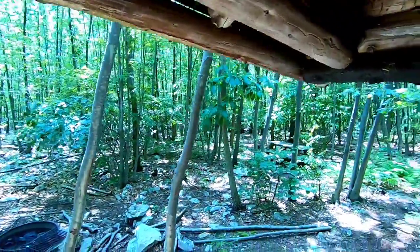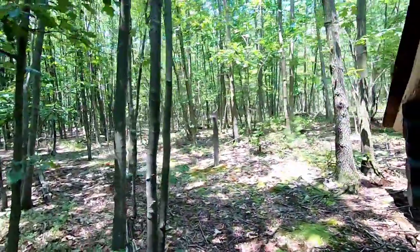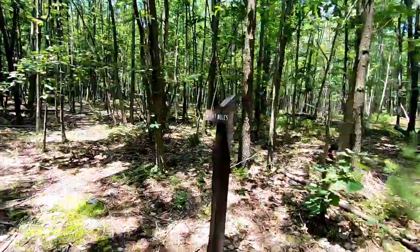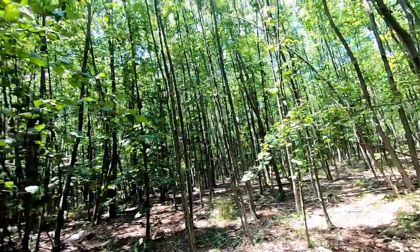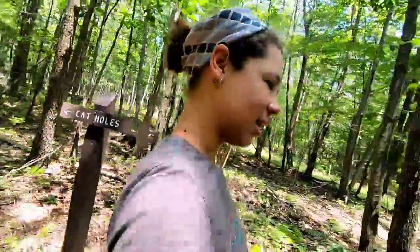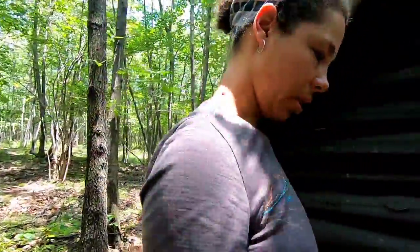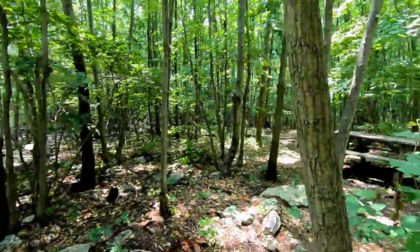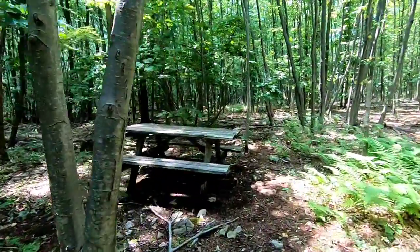And they even have a designated section for cat holes. They should go over here. And I can see why they did that, because it's a lot of rocky ground, and it would be annoying to be stepping on, you know, cat holes. And then the last thing is a little picnic table that they have over here.